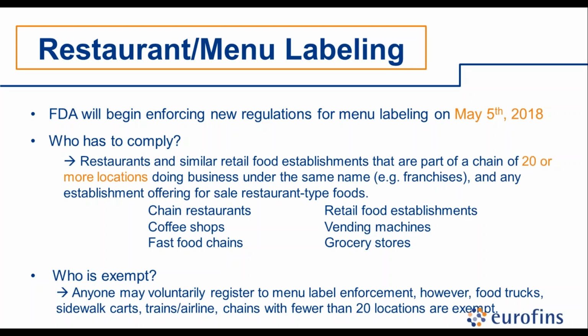So we have a list of a couple types of establishments there that are required. And then of course there is the other side, which is exempt from these regulations, and that would be things like food trucks, sidewalk carts, trains, airplanes, and then of course any chains that have fewer than 20 locations do not have to comply. However, anyone may voluntarily register to fall under these regulations. So anyone can put this information on their restaurant menu labels.